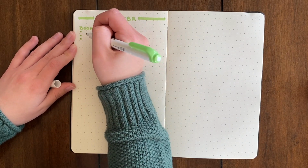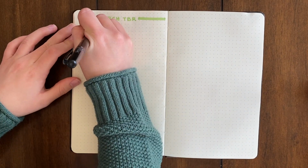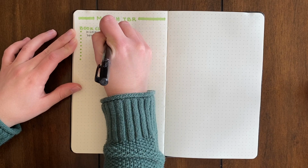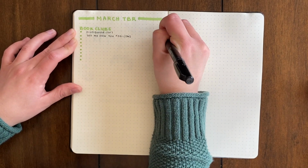Basically, I divided my TBR up as always. First, I have my book club books, and I'm participating in a ton of book clubs this month. So I have them all listed out there, and I will have all of the book clubs I'm participating in linked down below. I host my own book club, the Page Turner Book Club, and we are reading The Project by Courtney Summers this month.